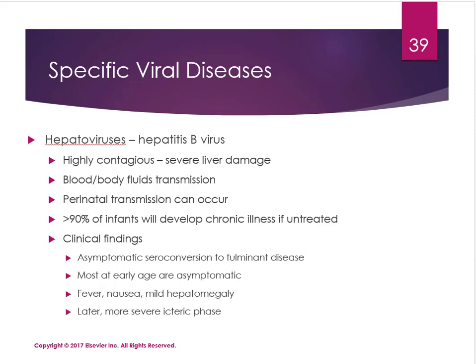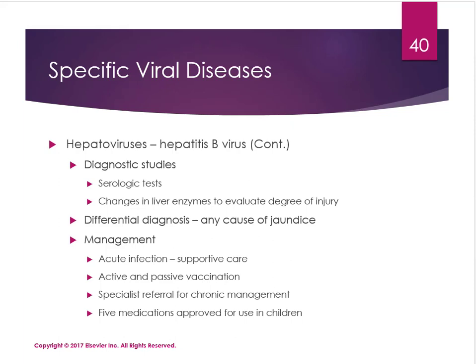On our clinical findings, the incubation period is anywhere from 45 to 160 days, with the average being 120. There's a wide range of the illness from asymptomatic seroconversion to liver failure and death. It usually has a gradual onset, and most kids who acquired Hep B at an early age are asymptomatic. Early on, you may see some nonspecific symptoms such as fever, nausea, mild hepatomegaly, and later these symptoms will worsen as you get into the icteric phase.